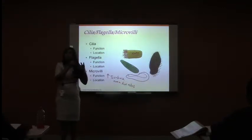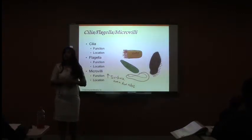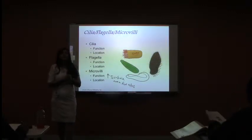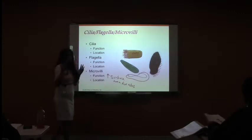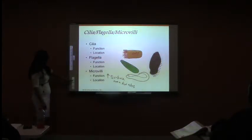Okay. Besides the digestive system, where else do you think you would find microvilli? Increased area for absorption. Your urinary system, your kidneys. Okay. Your kidneys have microvilli because they need to absorb stuff, and you will learn that when we talk about the urinary system. Any questions so far?